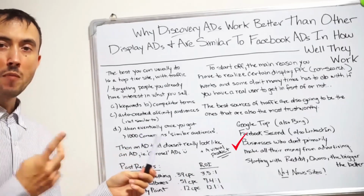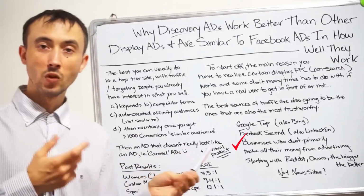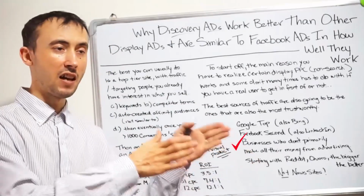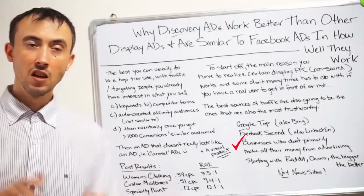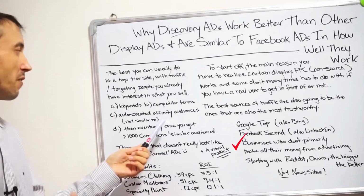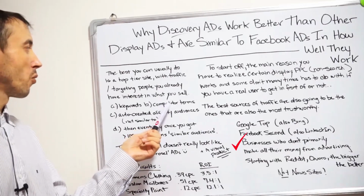But that's one of the main things I'll do right away when I have extracted everything I can from search engine advertising and I'm going into just straight display ads or non-search advertising, online advertising. I'm also going to do, by the way, competitor terms.